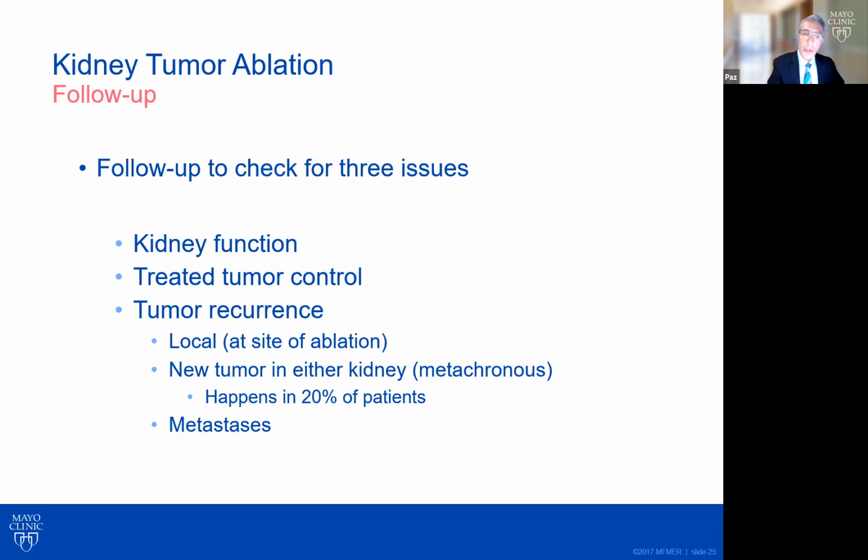After looking at the kidney function, we look at the treated zone itself. Is the tumor dead? That's really our question. And the great majority of times, yeah, it looks dead, looks fine, no problem. Now, that is immediately. Then we have to follow over time because a tumor might be alive microscopic, but we cannot see it. So in the next year, 2, 3, 4, we might detect a regrowth of tumor where it was treated. That's what we call tumor recurrence locally.